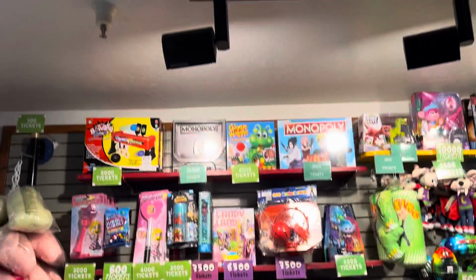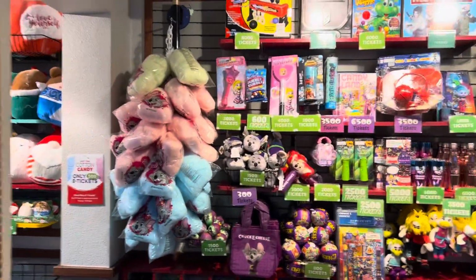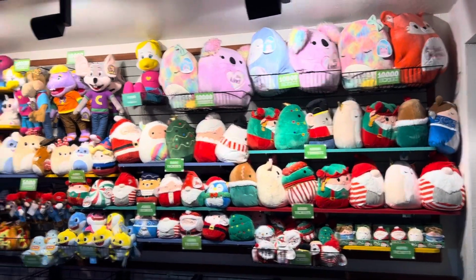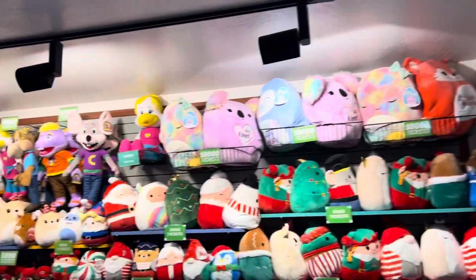So overall, pretty good plush on this side. They also have cotton candy, only 500. That's a very, very good deal. And this side is very cool. It's only plush. And you usually don't see something like this at a Chuck E. Cheese. This is the only store that actually carries this much plush.